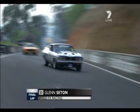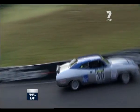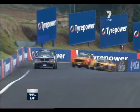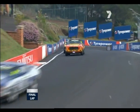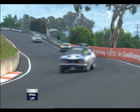But really, it has been about these guys. Seaton, veteran of 26 Bathurst. Jason Richards, 13. John Bow, 23. Jimmy Richards holds the record. 35 starts in the great race. That is not going to be beaten for a long time. No, it isn't.